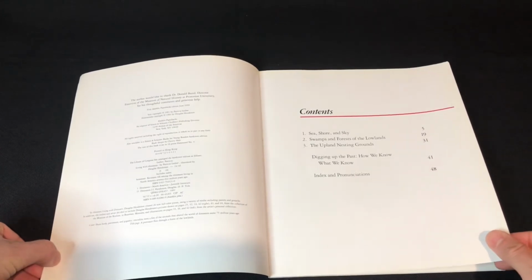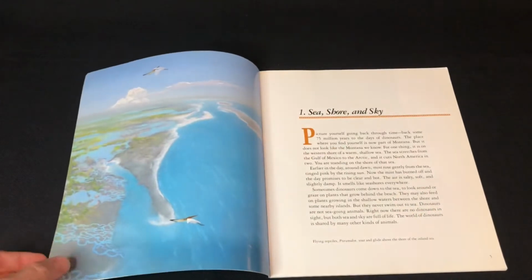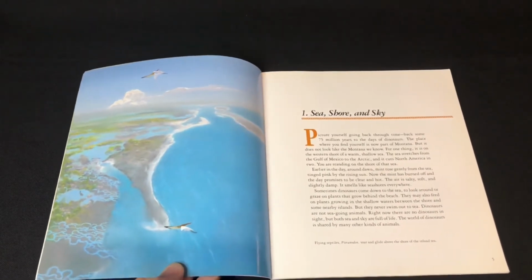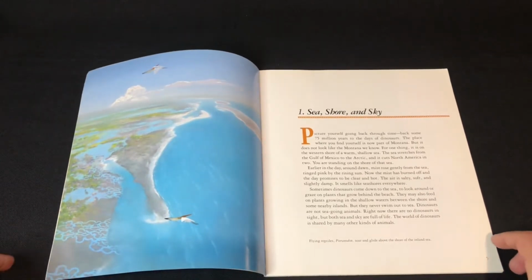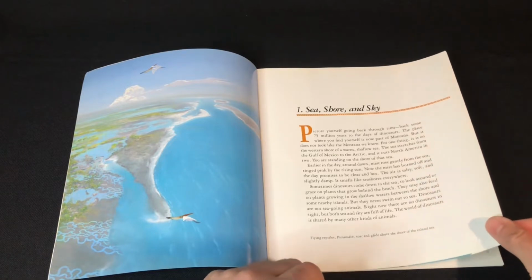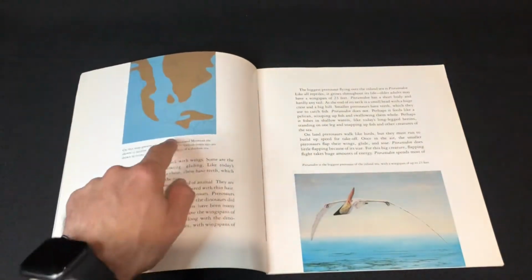So a book more catered towards, I'd say, children and young adults, but beautiful artwork in here from Mr. Henderson. And here we've got some Pteranodons just flying really high, and it's just the vastness there. It's the interior inland sea in North America. Yep.